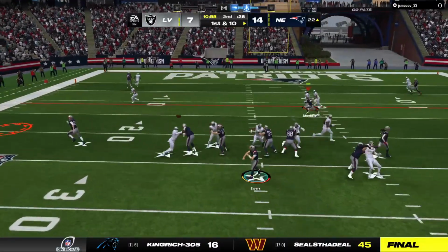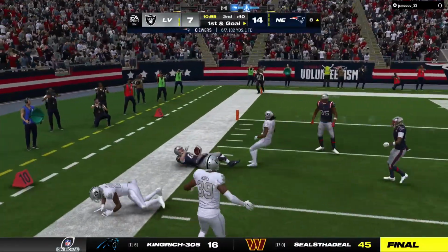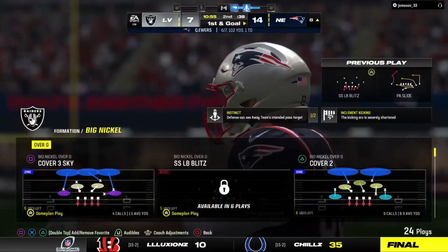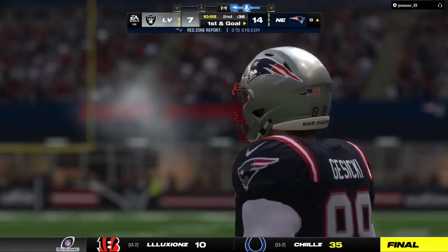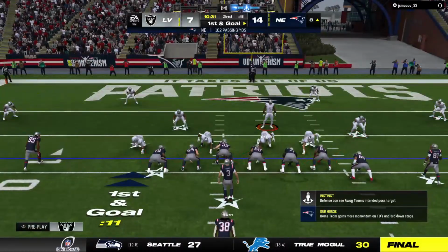They go play action here on 1st down. That's complete to his tight end, Mike Gesicki. And he will reach the 8-yard line before going out. A solid pickup of 13 sets him up 1st and goal.